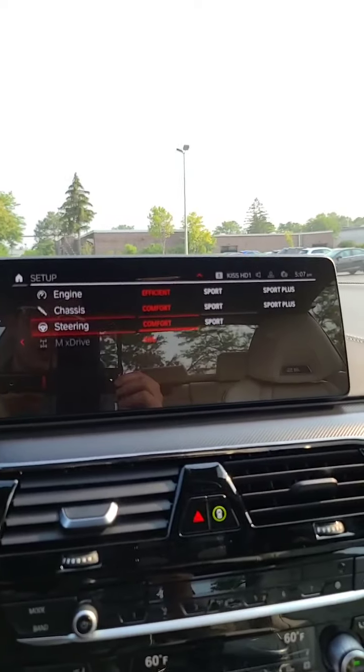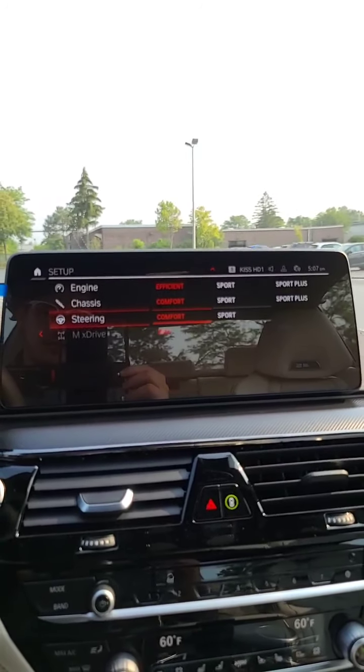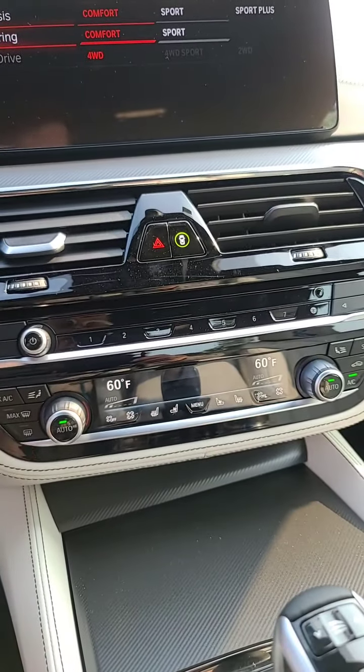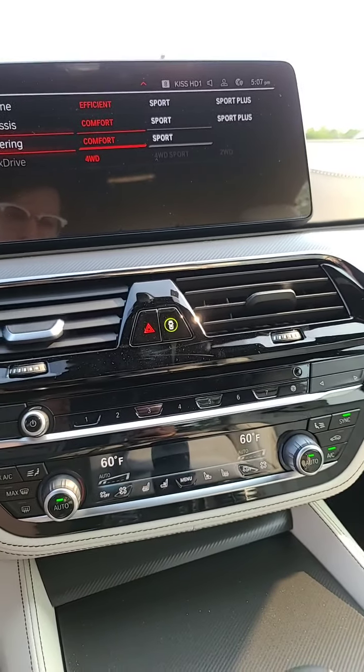I really love this car. This is probably one of my favorite BMWs ever made. It's really nice, and you get pretty much all of the features. Kind of continuing with those, you've got your dual zone climate control, heated and ventilated seats. You have heated seats in the rear as well as their own climate control there.